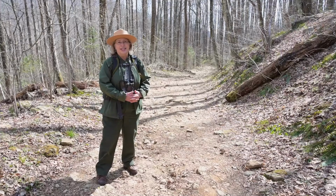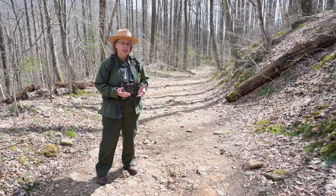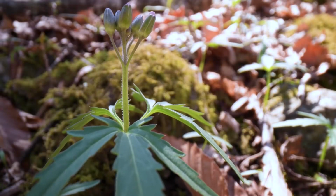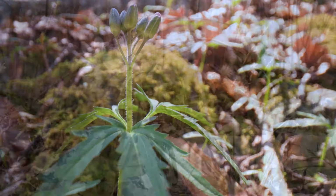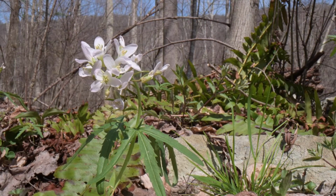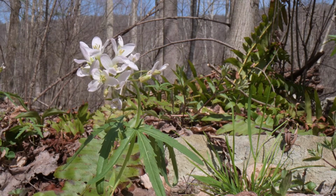Well, thanks for joining us today on our second wildflower walk. Now, today you might have noticed that we saw some of the same flowers that we saw last week, but last week the flowers were just starting to open up, and this week we saw a lot more fully open flowers and flowers that were blooming a little farther up in elevation.